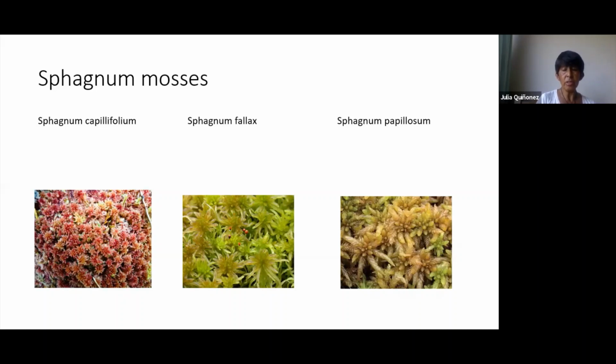The Sphagnum mosses are quite easy to recognize because, as you can see in the photographs here, they have a head, and underneath, if you pull the moss out of the bog, you will see what looks like a stem. They are very wet, they hold a lot of water. And they are beautiful, they come in different colors.